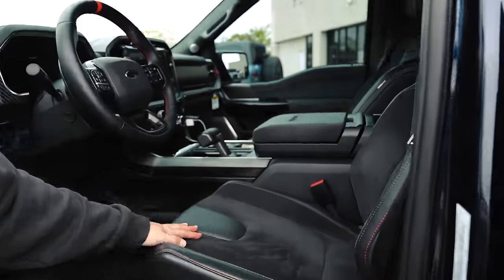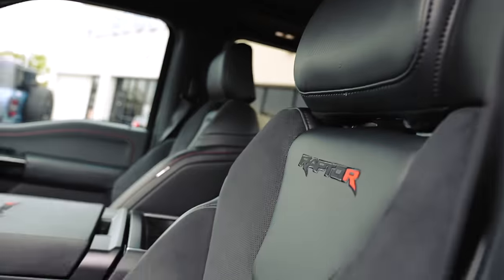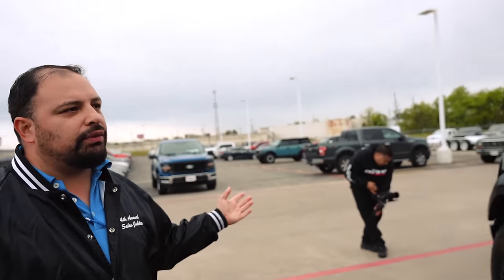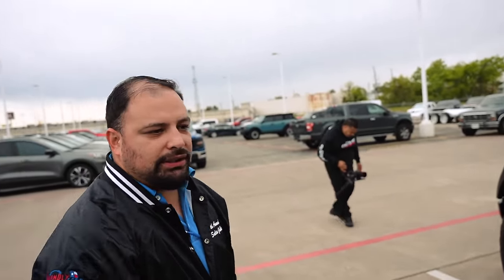Oh, they got the nice seats and everything. You can only get the black interior Recaro on the Raptor R. Nice. This is the nicest part of it all, 2014 was the last year of the V8. People want V8, big truck, Raptor, V8, you know? Yes, they came back with it in '23, thank God.